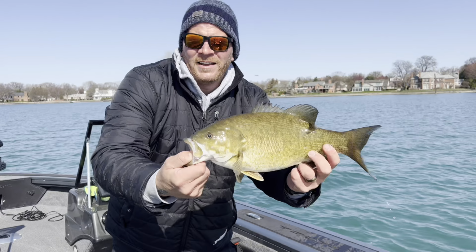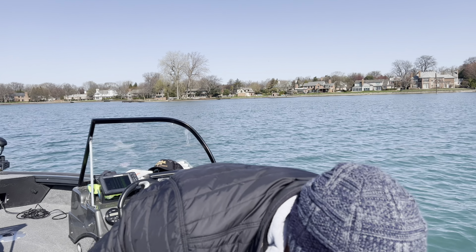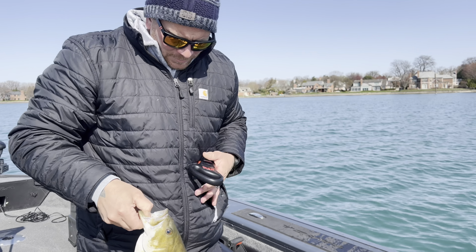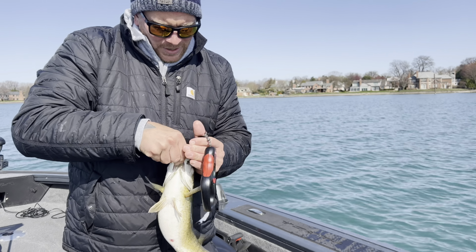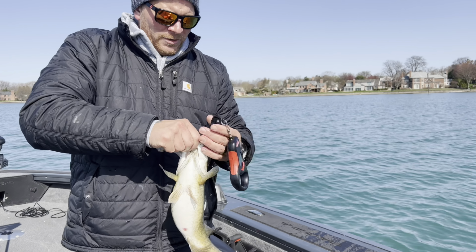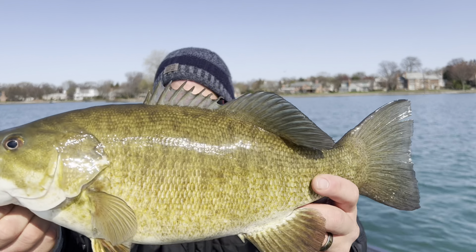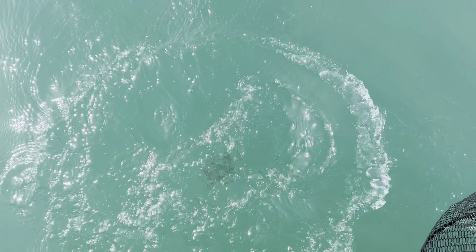Guy's built. I mean, look at the gut. Dandy. I'm gonna weigh him quick. I'm guessing probably 3.5 maybe. Yeah, 3.5. Beauty. Let's get him back. Later, dude.